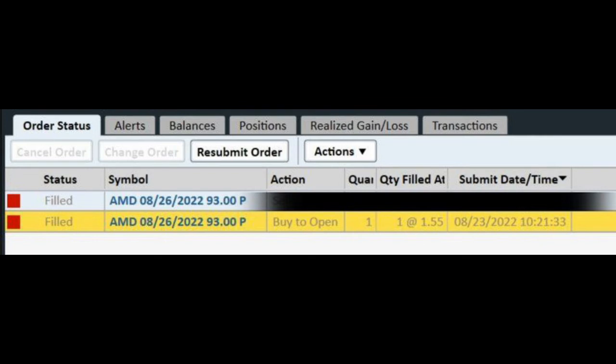I took the $93 put. You can see here from the order entry it's filled at 10:21 and 33 seconds, market time, of course. Got in at 1.55, just took one contract. Got filled at 1.55, and then held it for about a couple of minutes here.